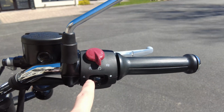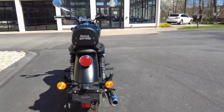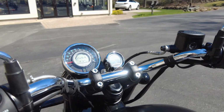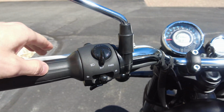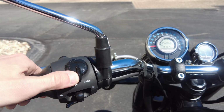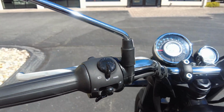These bikes do have hazards as factory standard, which is awesome. There's a lot of bikes in a much higher price bracket that actually don't even have hazard lights as standard, so another very safe feature. Moving to our left grip here. Once again, it's all in really good shape. We have our headlight switch combined on this kind of 3-way switch. So we have our running lights, that's our high beam, and then flash to pass right there. And we have our blinkers and our horn.